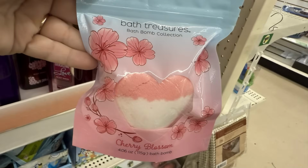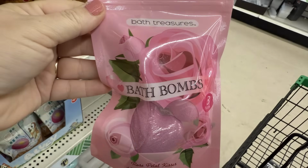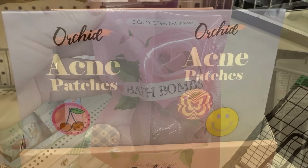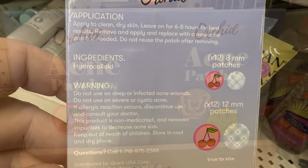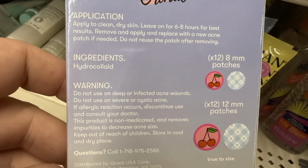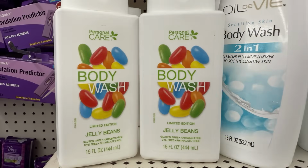There's also the bath treasure cherry blossom large heart bath fizzer and the small hearts in the 3-pack, the rose petal scent. The orchid acne patches, there's 2 different boxes, and it shows you the sizes and the design on the back of the box. Personal care body wash, we've got the coconut vanilla, the sugar cookie, and jelly bean.